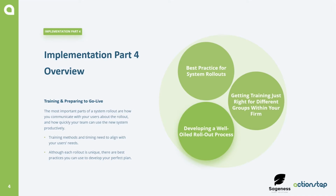The most important part of a system rollout is how you communicate with your users about the rollout and how quickly your team can use the new system productively. While your certified consulting partner handles the technical side of your rollout, you handle the human side. Creating a custom system requires a true understanding of the tasks that each user needs to complete and how those tasks will be completed going forward. Even small tasks that are overlooked can decrease the efficiency of the system and the experience for everyone.